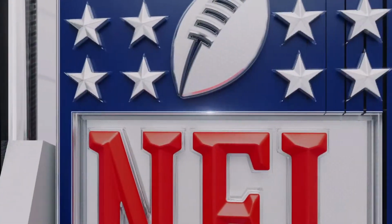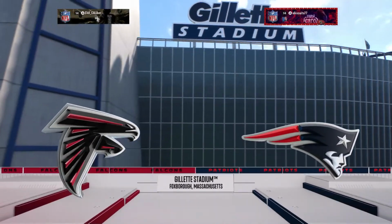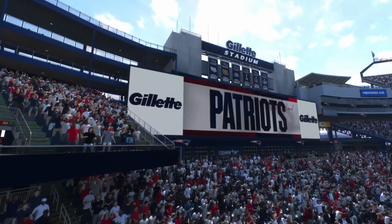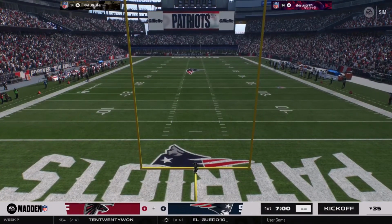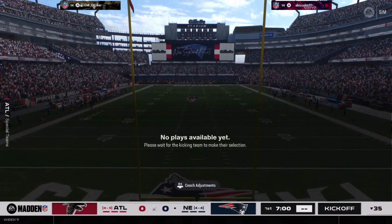You're getting a look at the most famous building in Foxborough. Opened in 2002, it's Gillette Stadium. Coming up, a contest that looks real good on paper between the Atlanta Falcons and the New England Patriots.